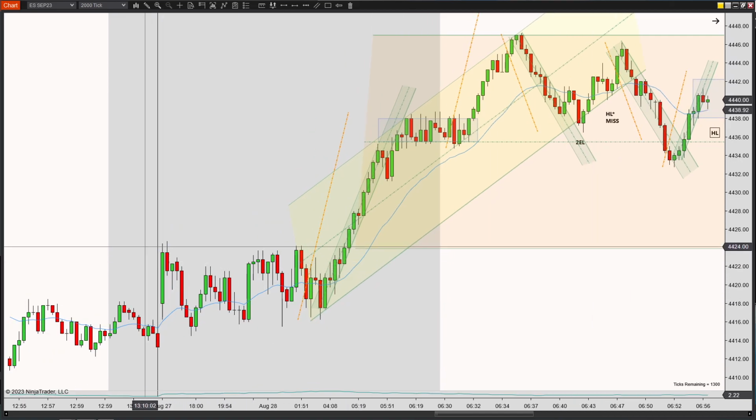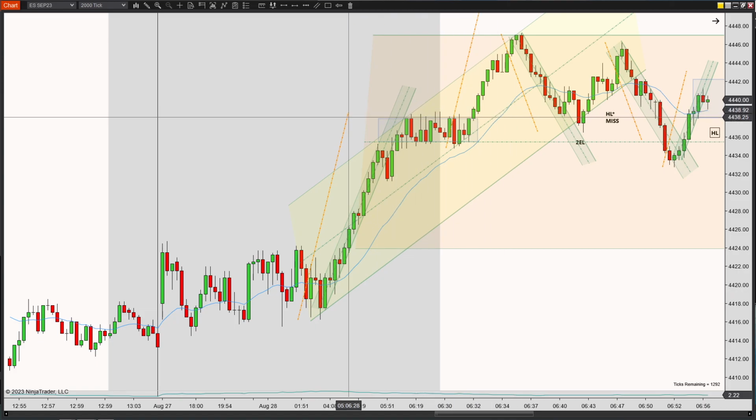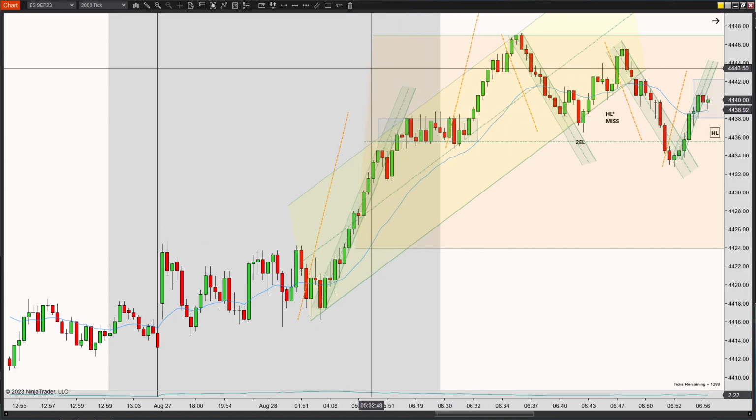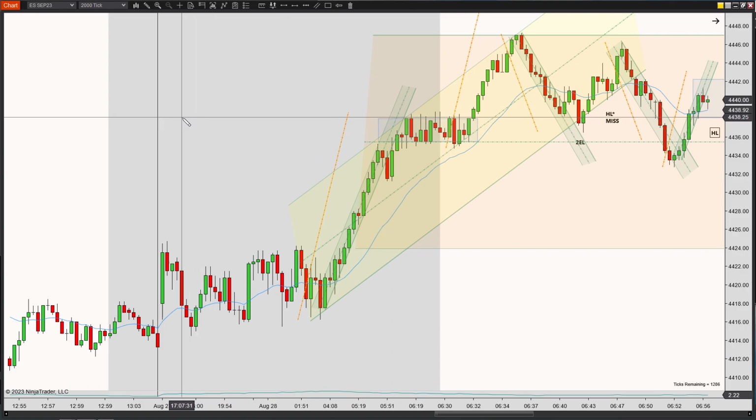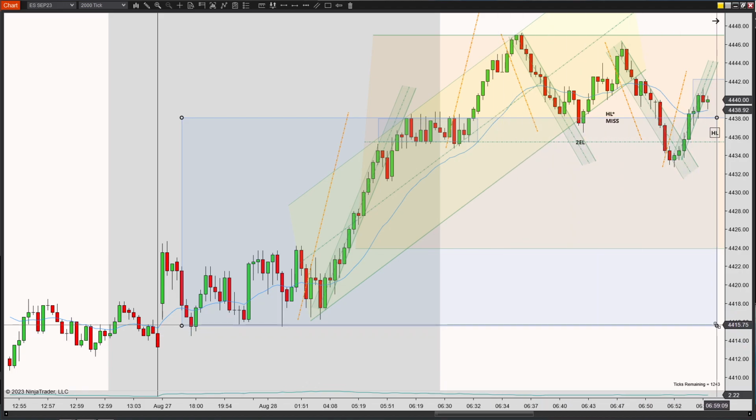So here you can see the pre-market, things are just chopping around. It does rally, and then it hits this top here. So I drew the pre-market highs here, and the pre-market lows roughly there. I'll leave this for now, and I'll show where I thought things were happening.